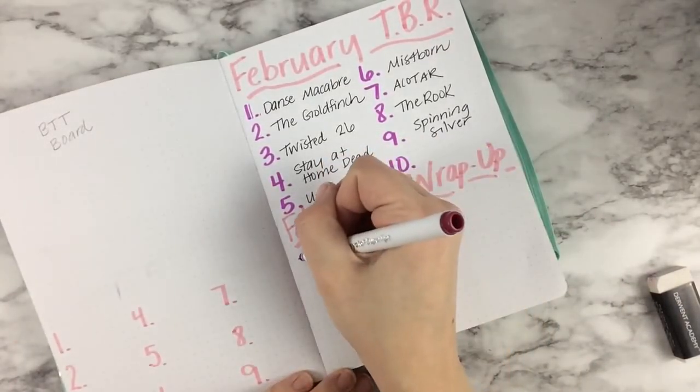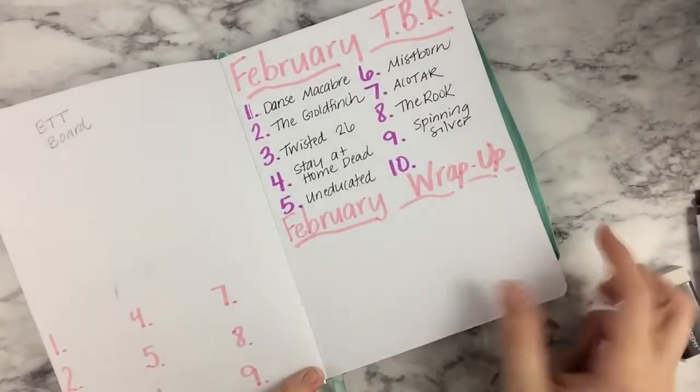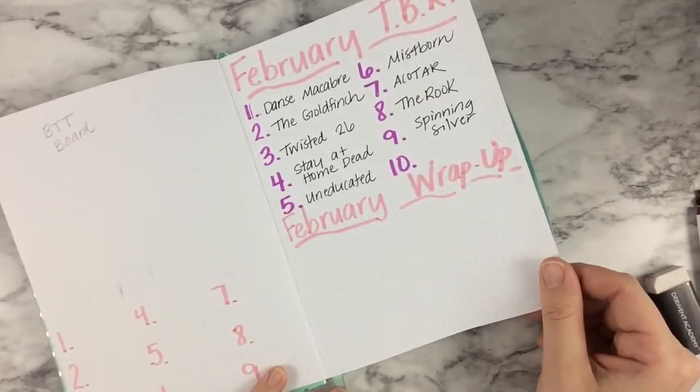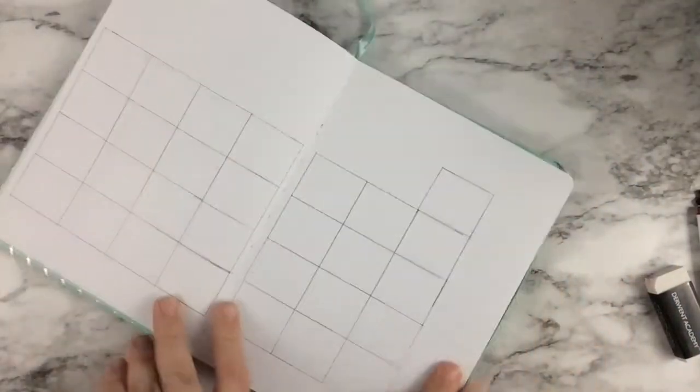I was originally going to put 1 through 10 here, but then decided not to, because I don't know if I'll have 10 books. I might have 8, I might have 12, who knows. So I left that blank, and I'll just fill that in as I go.